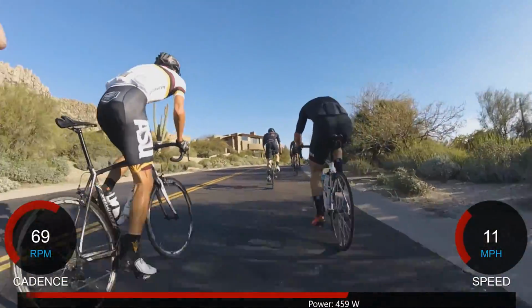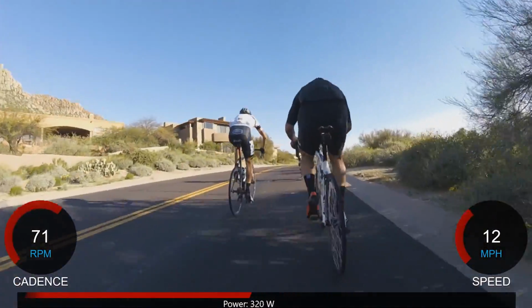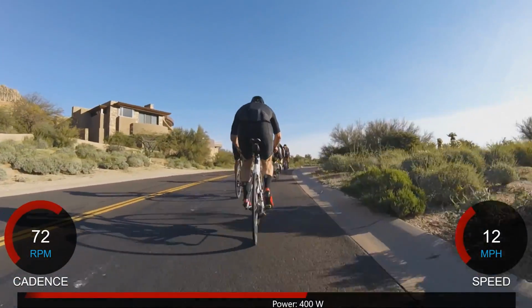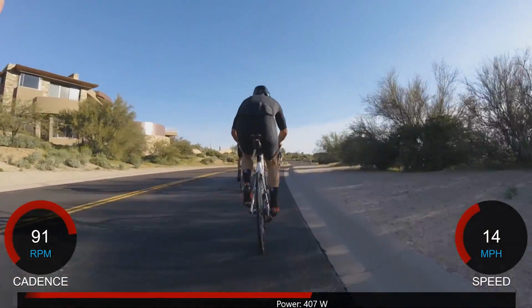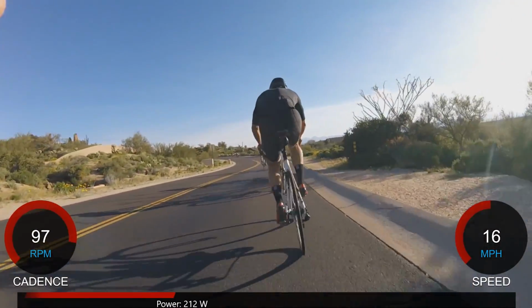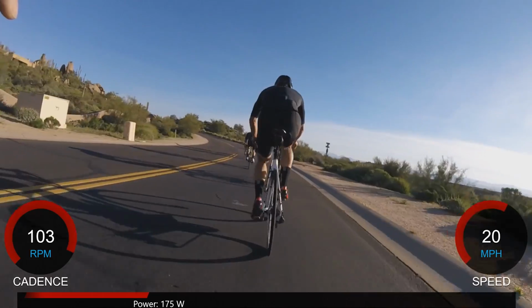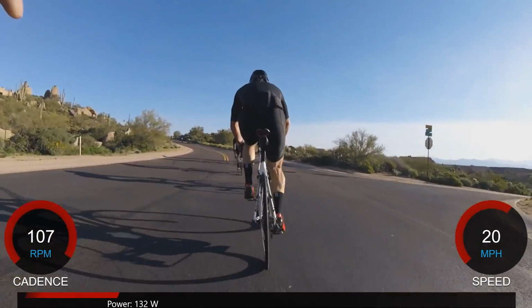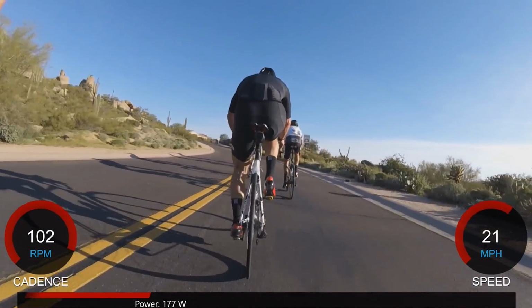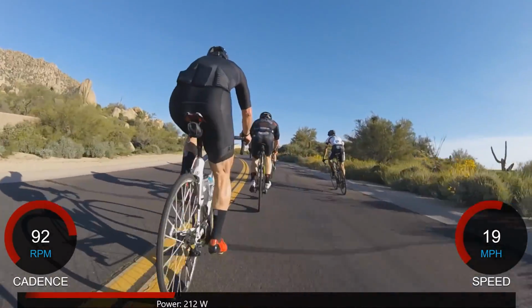So you see that I'm starting to pick people off here. Some of the guys that did these early attacks at the base when we made the left had the lactate in their legs. They blew themselves up and now they're coming back. There's a little 2 or 3 man breakaway up there. You see them right there. There's like 3 guys, 4 guys, and that's like the really fit dudes that were in a good position, I'll say, because it takes both.